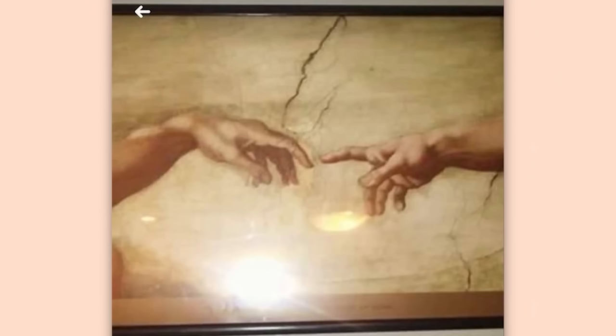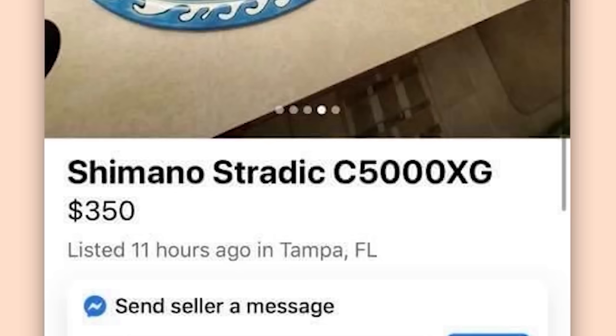A picture of some hands. Don't really know much about it. Yeah, nobody really knows much about it. But for 25 bucks, I want to figure it out. Shimano Stratic C5000XG for $350. I'd rather have what's in the mirror.